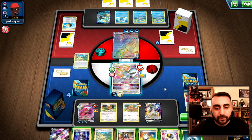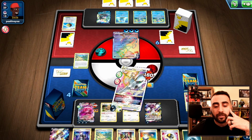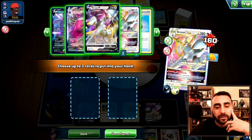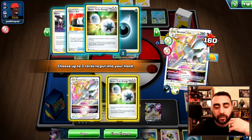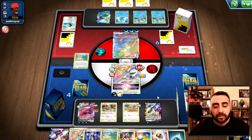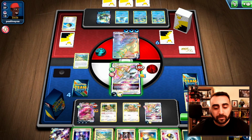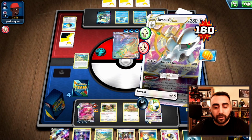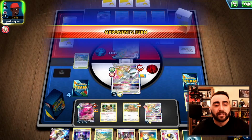So let's see. Starbirth now, I guess, is probably the best bet. And we'll get another Arceus VSTAR and a double turbo energy. This way this thing can start attacking as well. And there we go, hit for 180. We can leave those energies in the deck. That's fine.